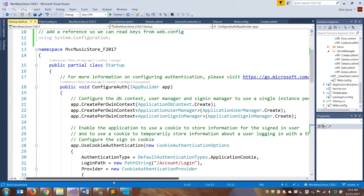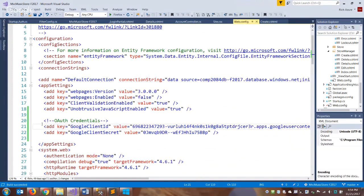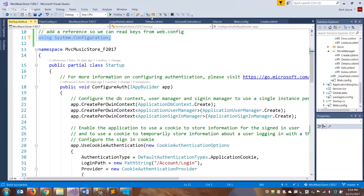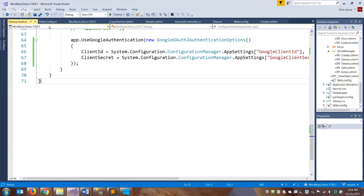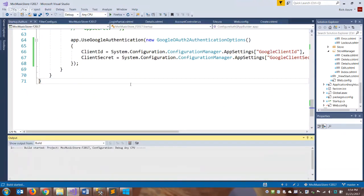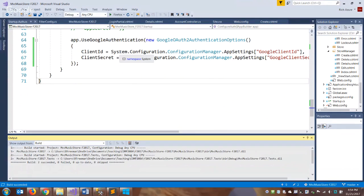In order to read those values out of web.config, it can't read them. We need to use that library. That library lets us read anything out of this app settings. Without it, so if I take that out, okay, that's interesting. I didn't expect that result.